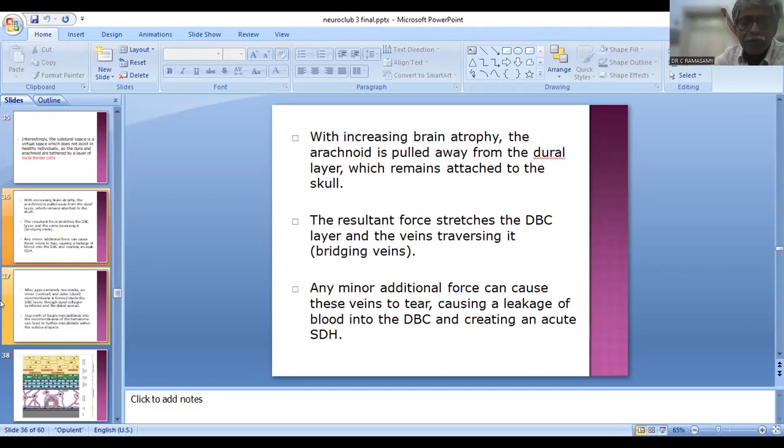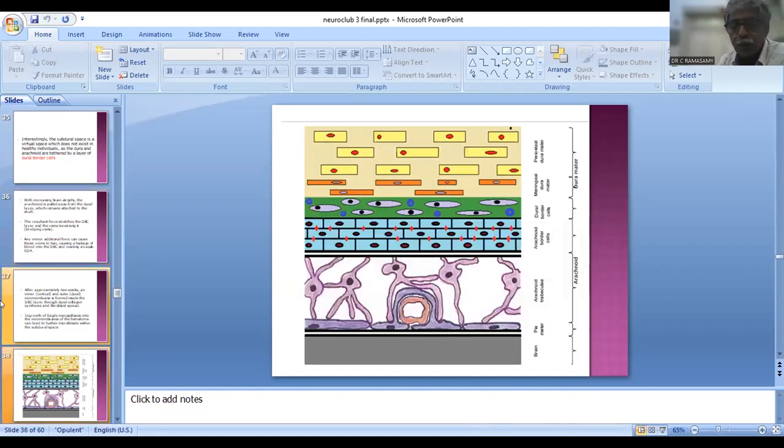Sometimes the resultant force stretches the dural border cell layer, and the veins traversing it, that is, the bridging veins, may be injured. Following this, any minor additional force may cause even these veins to tear. It may cause leakage of blood into the dural border cell layer, creating an acute subdural hematoma. This is a diagrammatic representation of the dura mater and arachnoid layer. This is the dural border cells layer.